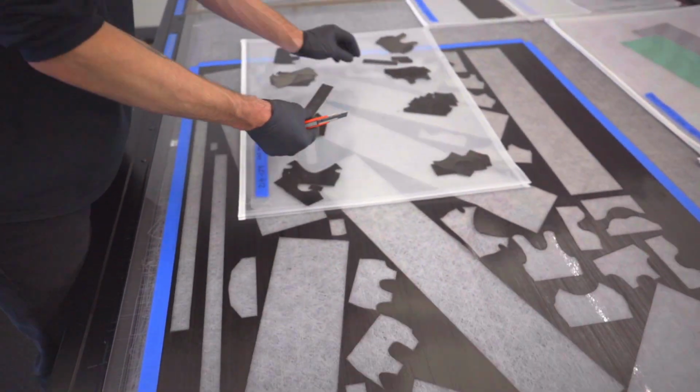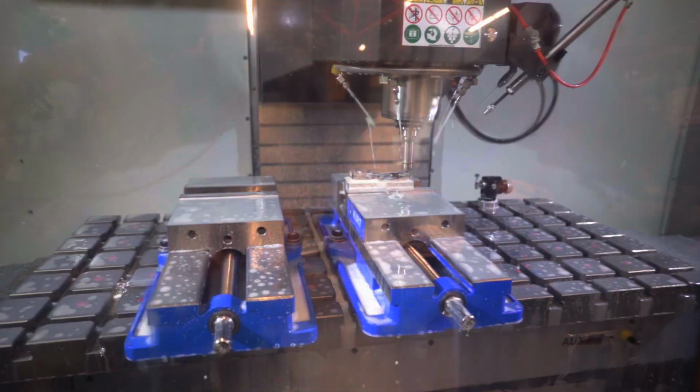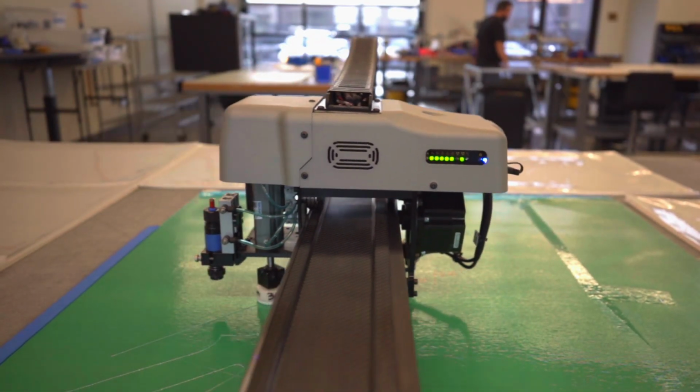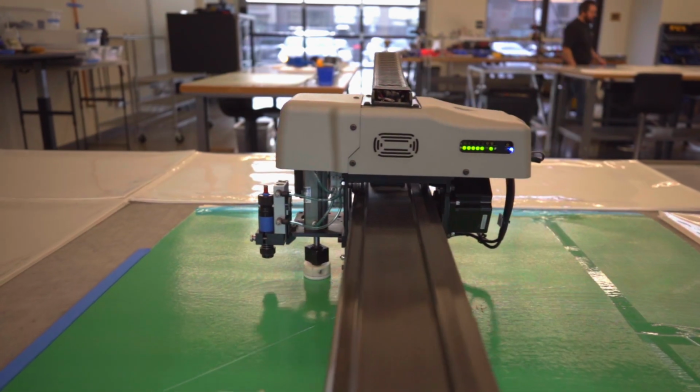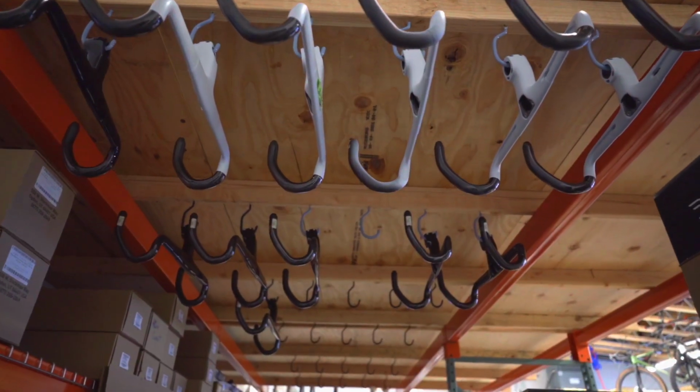We're pretty almost entirely vertically integrated from a manufacturing standpoint at our production facility here in Bend, where we start with the raw material. We make our own tooling, make our own mandrels, cut our own patterns. We really control every aspect of the frame building process: frame fabrication, all the way through the paint process, all the way through the final build.